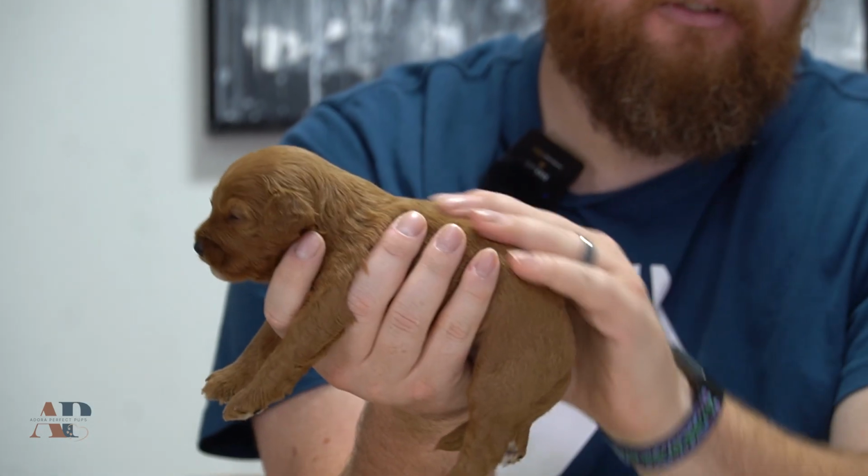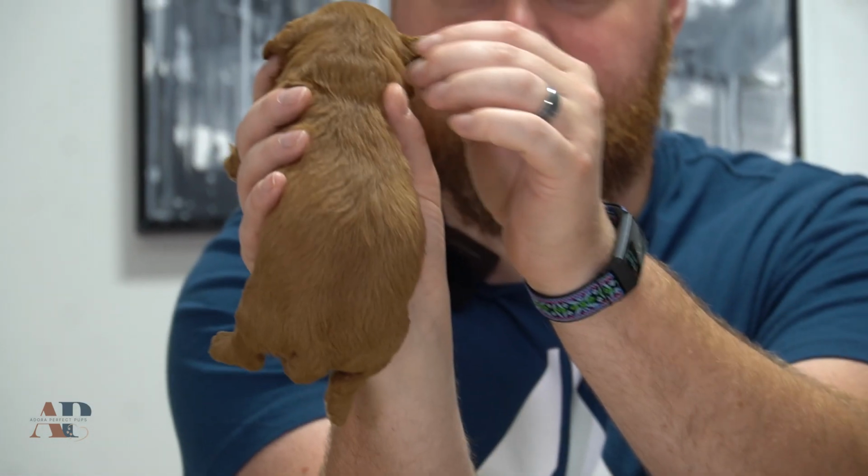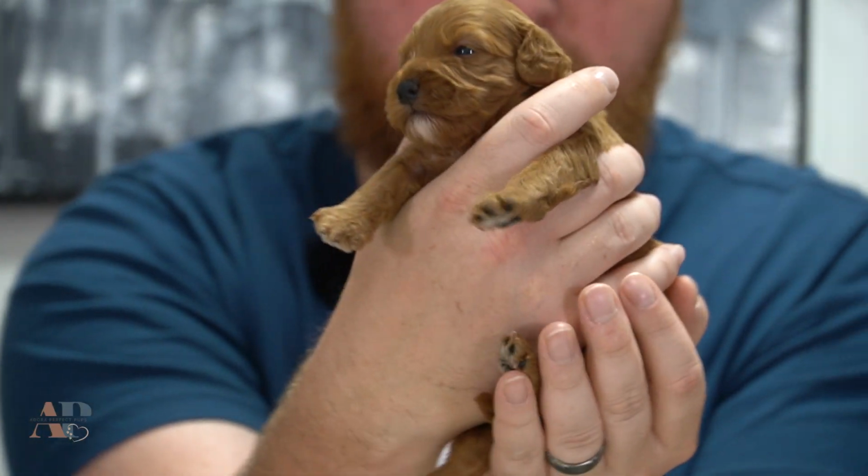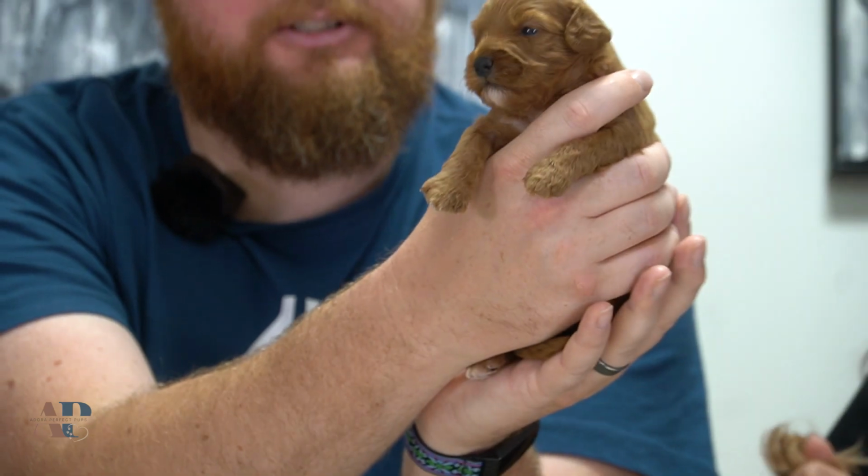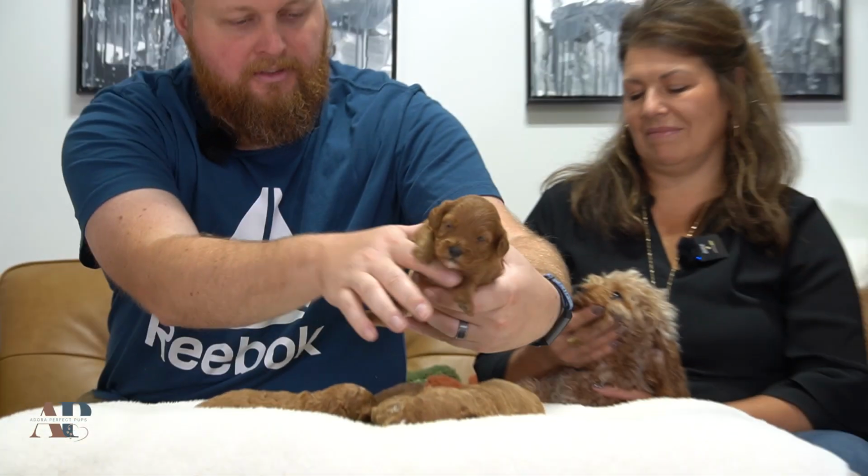And of the 5, this one here has about the straightest coat. But you can see on her ears, there's a little bit of texture there. Very, very cute. She's kind of a little bit more roly-poly, with a really nice teddy bear face. So they're all doing really good.